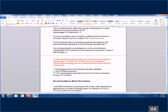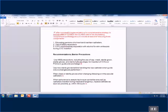And the last thing you need to do is really jump on what everybody calls MSB, or maximum sterile barrier precautions. And that is the cap, the gown, the gloves, the shoes, the body drape, etc. Because if you can't get your arms around the problem, then you have to start treating the insertion like a full-blown operation. Every time that you handle that catheter or change that dressing, you need to use sterile gloves, correct aseptic technique.